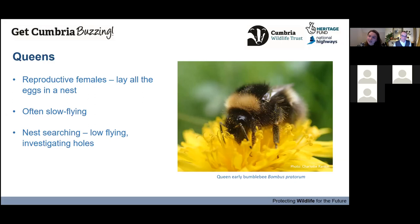Another behaviour that's quite indicative of queen bumblebees is nest searching behaviour. Essentially they fly quite low and they're investigating holes, so they'll fly in this swooping, scanning motion when they're looking for suitable nest sites. That's also quite indicative. If you see that, it's quite likely that you've got a queen if other features line up.